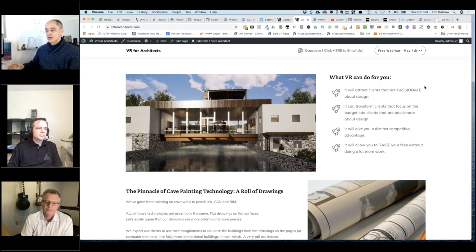Well, it can attract clients that are passionate about design. It can transform clients that focus on the budget into ones that all of a sudden are passionate about the design, because you're now seeing things in ways that they couldn't. It gives you a distinct competitive advantage. With ArchiCAD, you already have that, but this takes it another level. And it can allow you to raise your fees without doing a lot more work. When Peter and I were talking just before this session, I asked, what percent extra work do you put in to make the Twinmotion? And you were saying like 5% more than what you were doing. So in other words, you're already doing all this work, and if you just add a little bit more, all of a sudden you get these beautiful images.